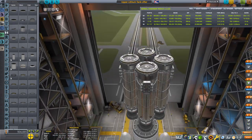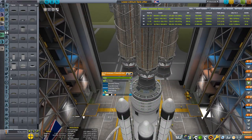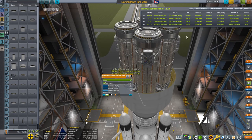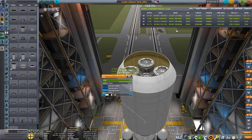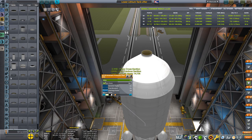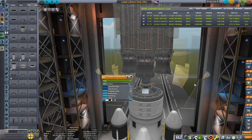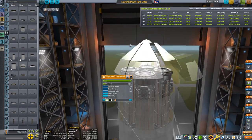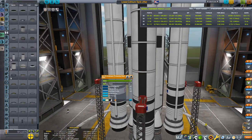Okay. Now that it's looking proper, this should be the lower lithium tank. Save. And then let's build the fairing. Perfect. And make sure that you are still on clamshell deploy. Yes. Okay. Very good. Okay. Save.